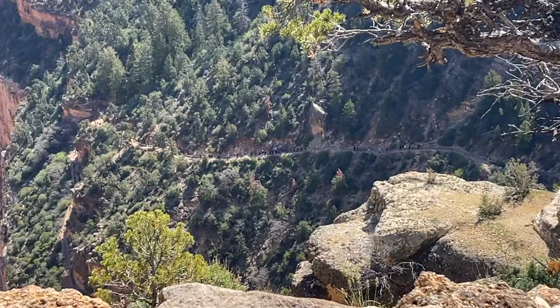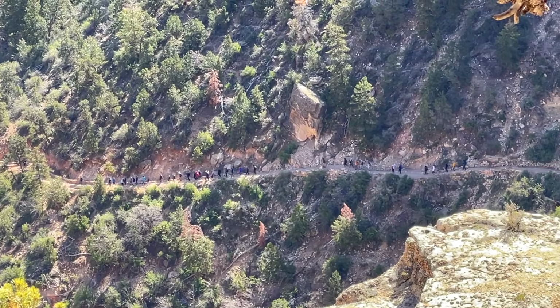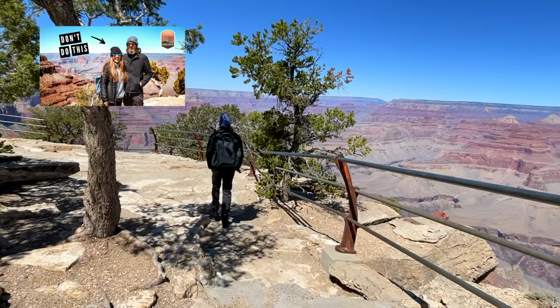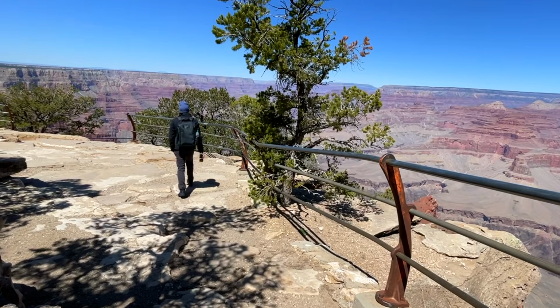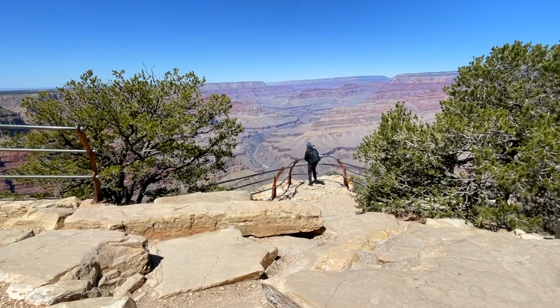In the same area, you'll also find the train depot, as well as the famous Bright Angel Trailhead. If you watched my Grand Canyon travel video, you'll see that we parked in the D lot and we spent most of our day on the red line checking out the western side of the Village. I'm gonna link that video below so that you can watch it next.